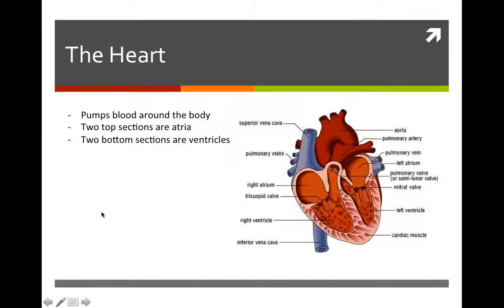Okay, so this is the heart we're looking at. Two top sections, atrium, and our two bottom sections are ventricles. And it would appear as it's in the heart. So if I look at that image and turn myself around so that that heart is lined up with mine, the right atrium is on the right side as it would be in the body. And then we've got the right ventricle. Remember, alphabetical order. A comes before V, so A is on top. Then we've got the left atrium and the left ventricle.